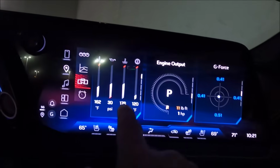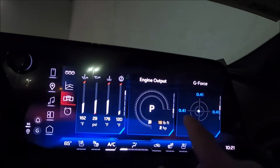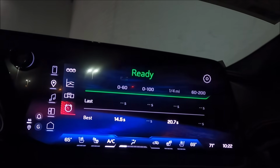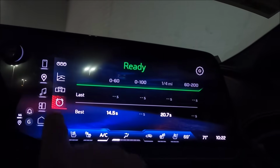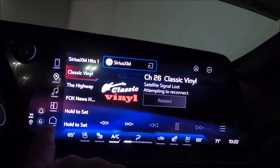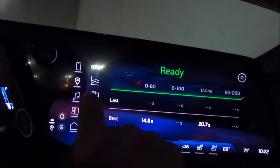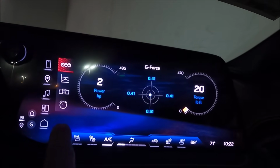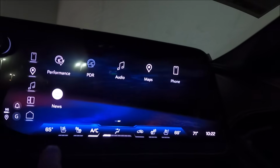Okay, look at all this information right here. Temperatures, PSI, engine output, G-force, that's great. I like that. And then, oh, wow. Okay, how about that? And what's this next button here? Oh, I apologize. I was just, where the heck was I? So the performance tab started hitting, okay, over here, and then over here. Engine data, and then over here. All right, back to the G-force. I'm hitting all the wrong things. This is fun though, isn't it, guys?